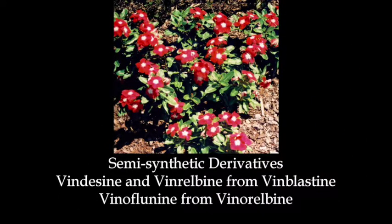Vindesine and vinorelbine are semi-synthetic derivatives of vinblastine. Vinflunine is a semi-synthetic derivative of vinorelbine. They are effective chemotherapeutic agents in many other cancers, including melanoma, breast cancer, and lung cancer.